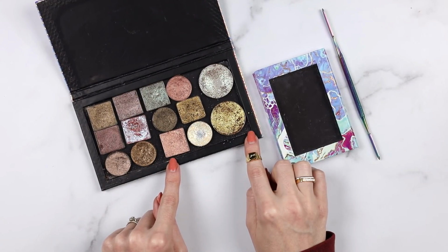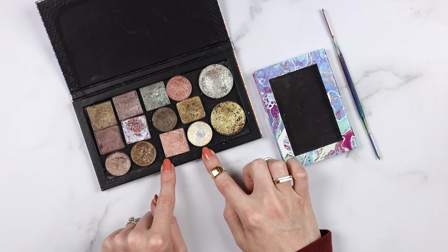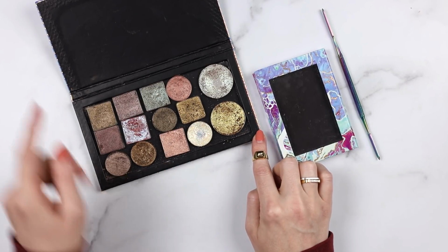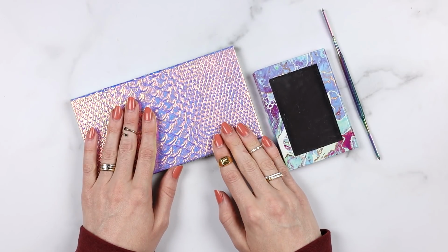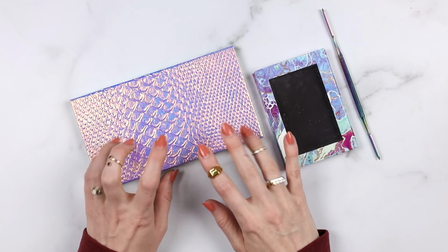But because I've been doing it, because I've had it, and because I've been working with it, now I want to kind of do something that is not what I expected that I would do. So I'm going to put these aside, and I'm going to try to still follow the brief of building a grungy rose palette, but do something different.